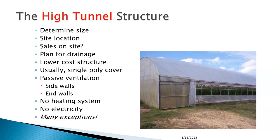But you know what? I've seen so many variations on high tunnels over the years, like every possible. I used to go in a high tunnel, and if I saw a fan in there, I'd say, that's a greenhouse. Because to me, it is. Once you have electricity and forced air, it's a greenhouse. But I've seen some high tunnels with automated sides that go up and down, and end walls, some with horizontal airflow fans that circulate the air, some with heating systems in them. I mean, to me, those are greenhouses. So it's a little gray between what's what.